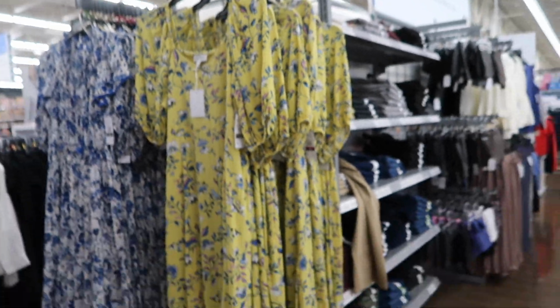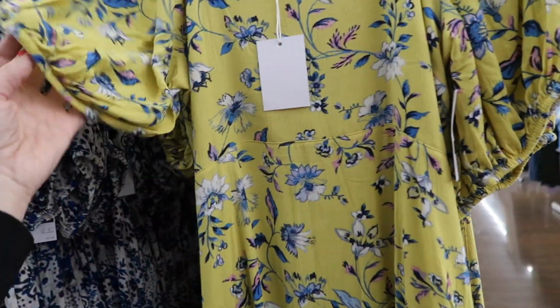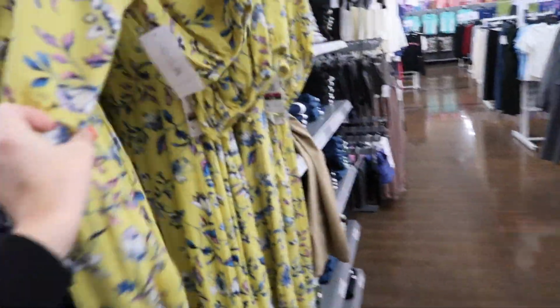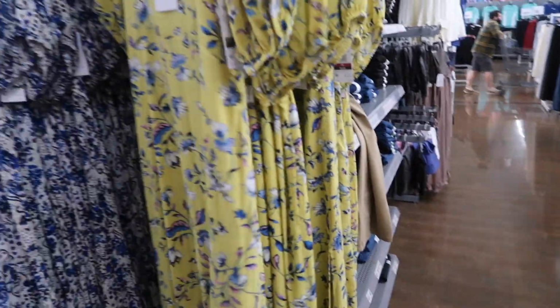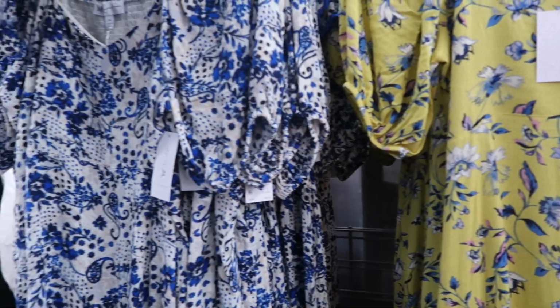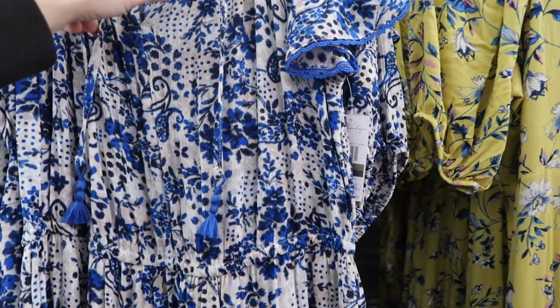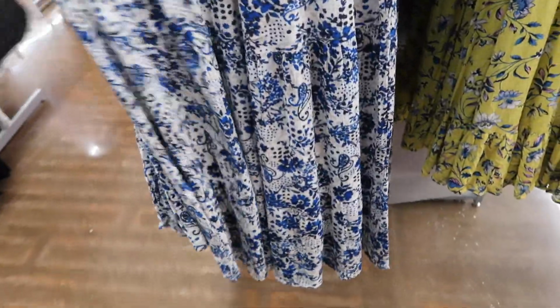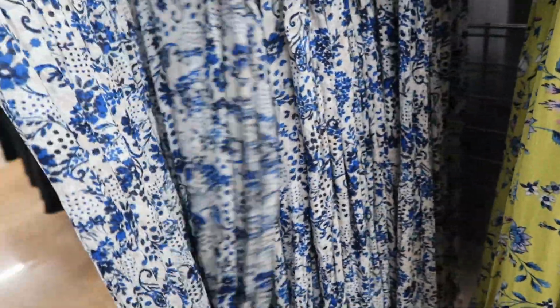New dresses from Jessica Simpson. So this one's about a midi length. It has that plunging V, the balloon sleeve. It's a nice lightweight flowy fabric, has side pockets, and then smocking in the back. This one is going to be $40. That style also comes in this blueprint, and then they also have this style. This one has that flutter sleeve, the crochet trim, tie detail, elastic in the waist, flowy, longer fit, and this one is also $40.